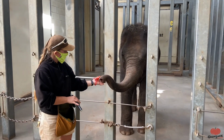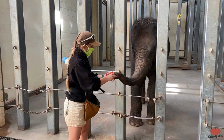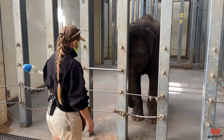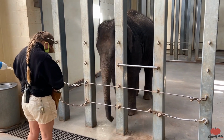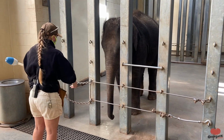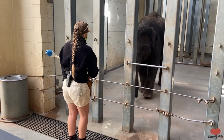Really? Yeah, a lot of elephants in the wild, when they're crossing streams and rivers and things, you'll see the snorkeling technique. They're actually pretty good swimmers, believe it or not. Our babies, it's a little cold now, but throughout summer they swim 2, 3, 4 times a day, splashing around to cool off on a hot summer day.